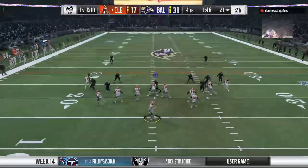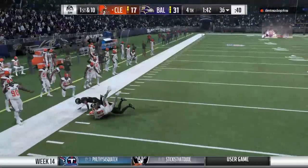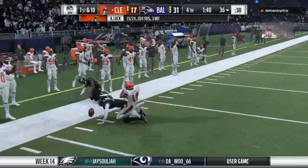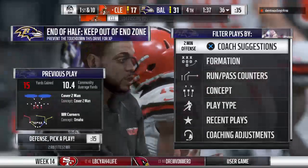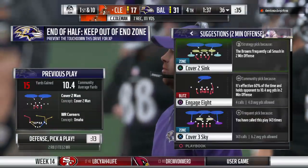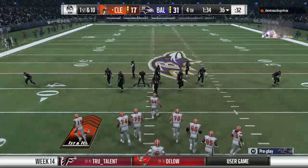Looking to jam the receivers at the line here. Press coverage look defensively. Oh, a battle for it here, and this will be caught. A good pickup there for the Browns, 15 yards. One of the selling points of the corner route is usually the receiver is able to move away from the defender. But in this case, he didn't get that far away.